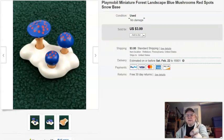This is just another little Playmobil thing. I mean, it's tiny. It's like an inch high private eye. 7 cents paid. I listed September 15th. Sold January 24th. I got $3.99 plus shipping on this one. Next.